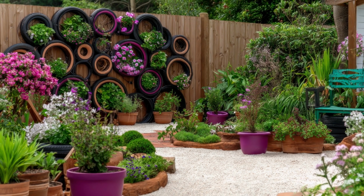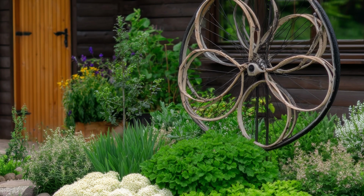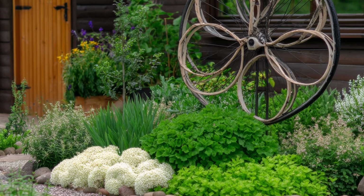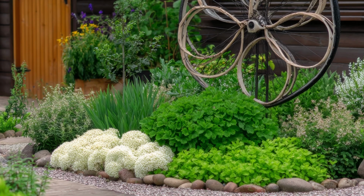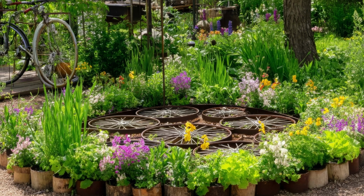Bees buzz between the actual and the imagined, not seeming to mind the difference. This garden sculpture is more than just art, it's a love letter to creativity, to reuse, and to the joyful collision of utility and imagination. A symbol of resilience and reinvention, it invites guests to look closer, to dream differently, and to see the potential in the overlooked. In this garden, even forgotten wheels bloom again.